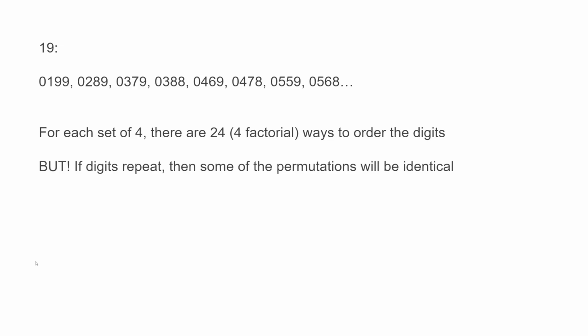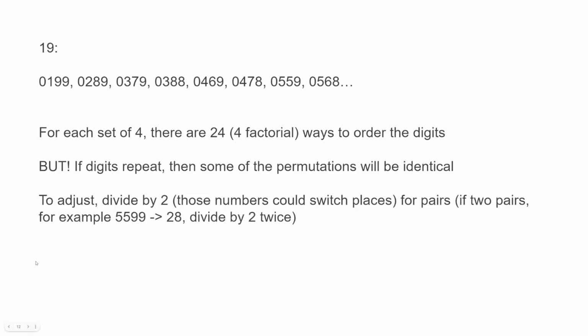So how am I going to do that? Well, for example, if I do 0199, that's one version of that number, and if the order of the nines mattered, I could switch the order of the nines. Now it's still the number 199, but if the order of those nines mattered, that would be another way of doing it. And any way that I permute those digits, I could switch the order of the nines and end up with an identical number. But that would take up a different ordering in the permutation. So if I have two digits that are the same, I'm going to divide that 24, that total number of ways that I can permute those digits, by 2, right? Because all of those pairs could just switch places.